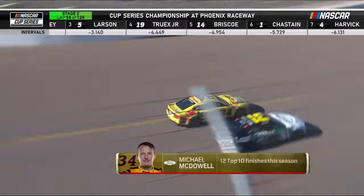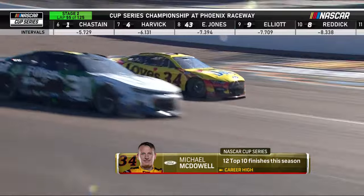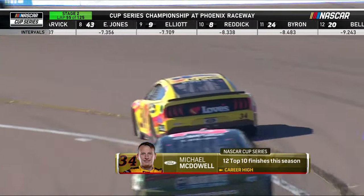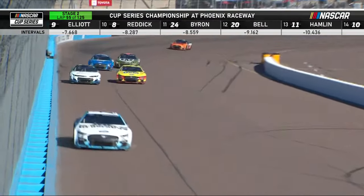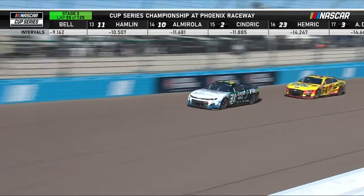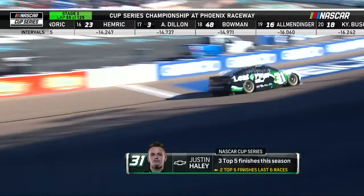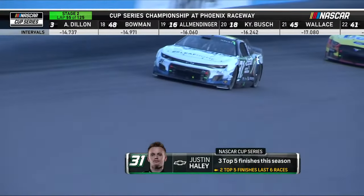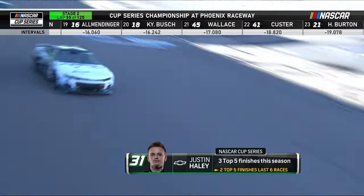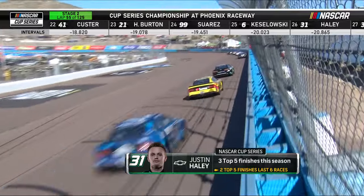Michael McDowell, Justin Haley, just solid years. Well, best year Michael McDowell's ever had. 12 top 10 finishes this season. And watching these guys go at it, the racing in the back half of the field is more intense than in the front. I've experienced this, and one of the first things I noticed when I got in the booth with you guys was how much they race each other in the back of the field. It is highly contested positions. They all want to be able to move forward.